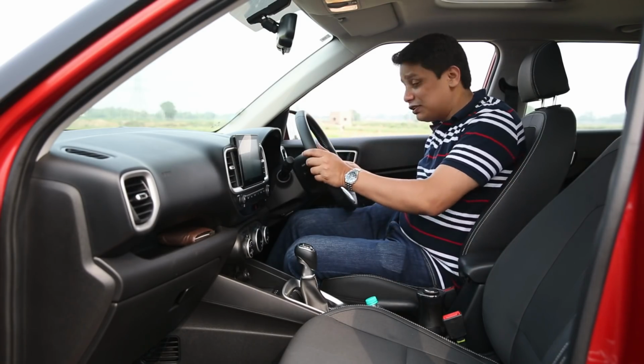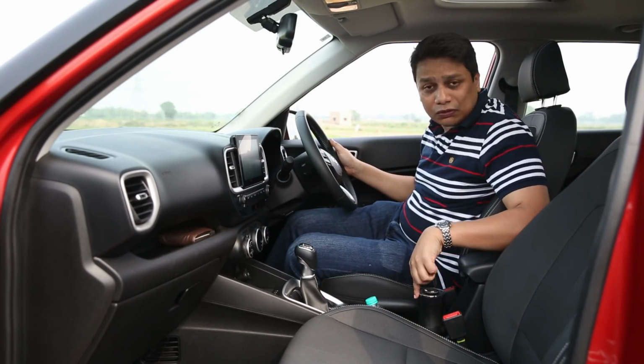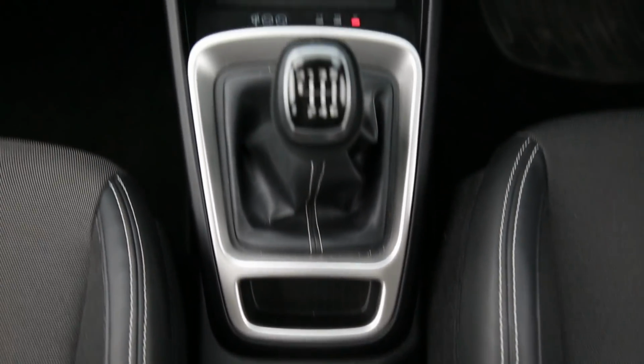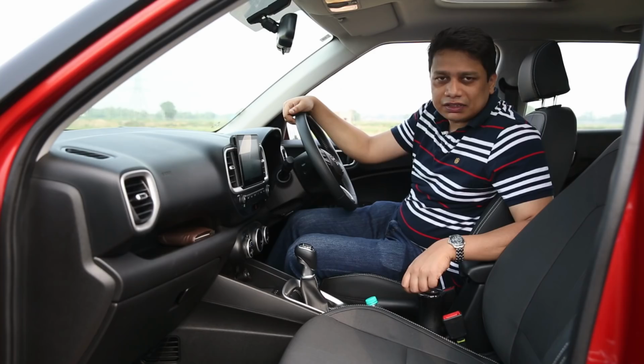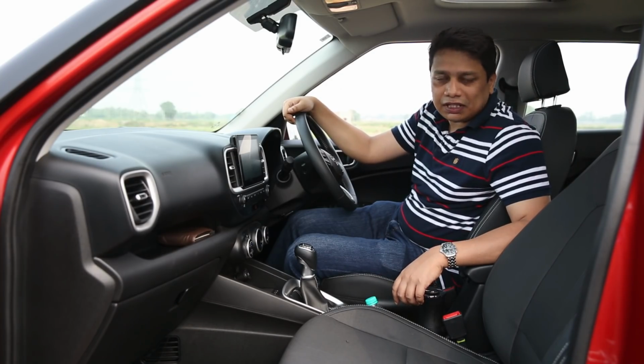And in terms of drinks, you have big bottle holders in the door bins, and you also get big bottle holders over here. The best feature that Hyundai has given is a very thoughtful touch. It is an air freshener for the cabin. So overall, I would give this car a strong score of 9 out of 10 in the front seat department and in terms of the ambience and quality.